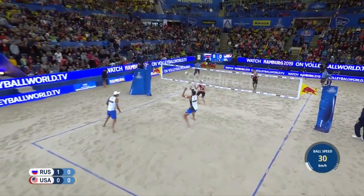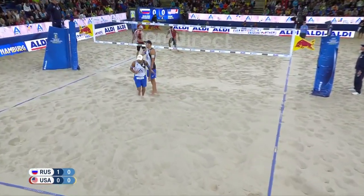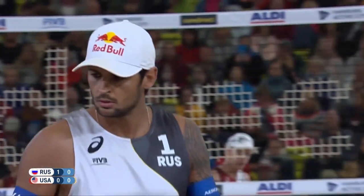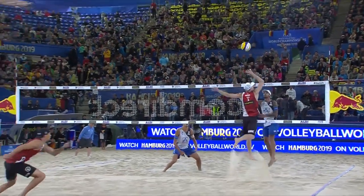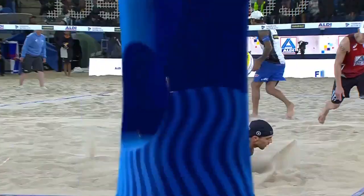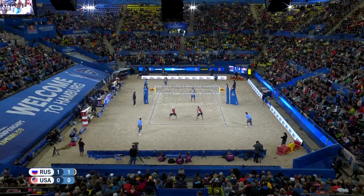Trevor Crabb gets the second set underway. It's a must-win scenario now for the USA. They have to win this second set to force the match to a third set tiebreak. And of course, Russia will be hoping to close this out as quick as they can and advance to the gold medal match, which will be contested here at the Red Bull Beach Arena at the Rottenbaum Stadium of Hamburg, Germany at 2 p.m. local time tomorrow.